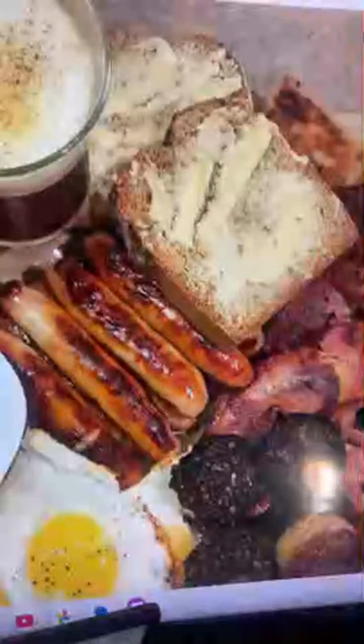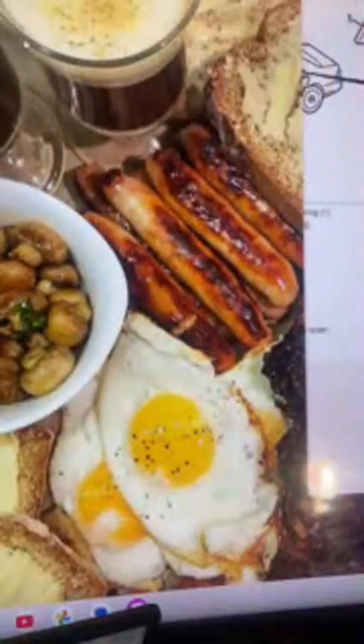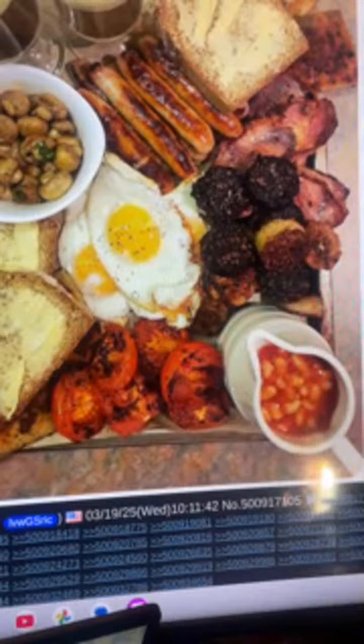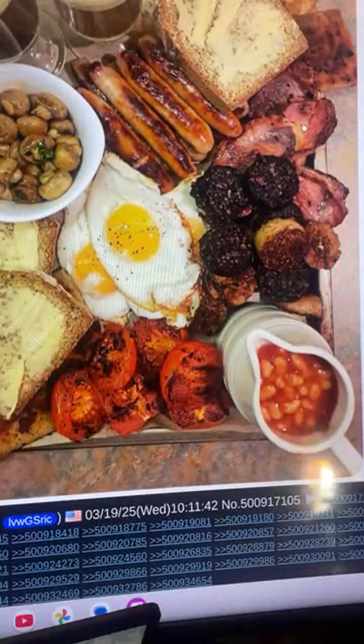Full Irish breakfast. Let's look at this. Wow, this looks pretty delicious. Ooh. Wow. I shouldn't be looking at this. I'm kind of hungry. Oh, look at those beans, those tomatoes, those eggs, mushrooms, sausages, blood sausage, bacon. That bread, those must be beers. Wow.